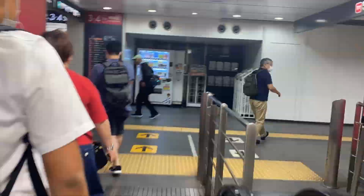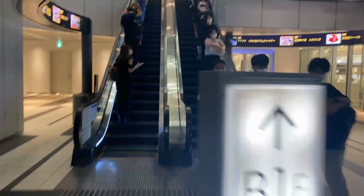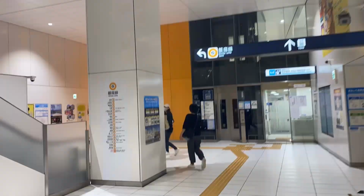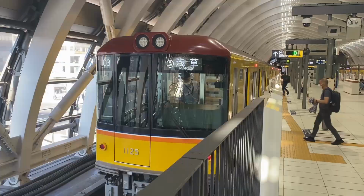Just look at how many flights of stairs and how much we had to walk to get from one Tokyo Metro line to another. You'd think the Fukutoshin and Ginza lines would be close to each other, but the Ginza line platform is actually on the second floor of a department store. It's the first subway line in Asia, and it now features these fancy new yellow trains.